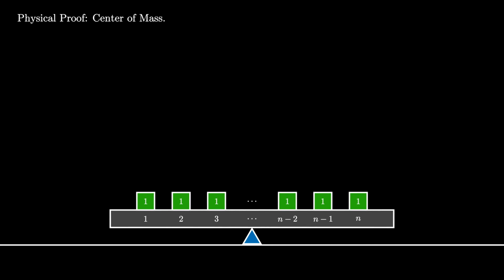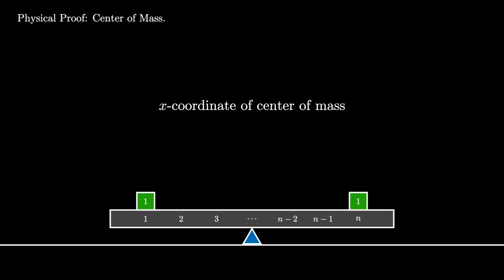We can convince ourselves of this because if there are only weights at position 1 and n, then the platform balances at the midpoint of the 2 x-coordinates, which is n plus 1 over 2. But then the remaining weights of mass 1 pair up with equal weights at equal distances from the fulcrum. If n is odd, there is one final weight that sits directly on the fulcrum. Adding these pairs does not affect the center of mass.